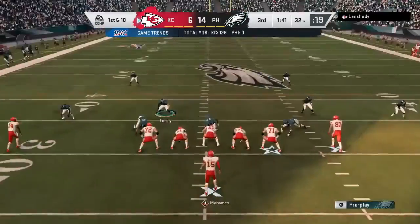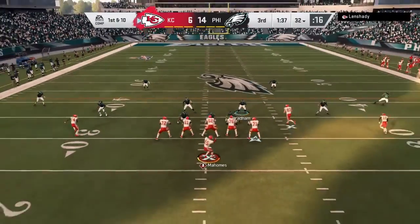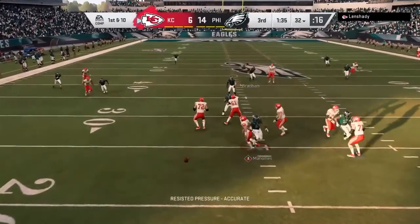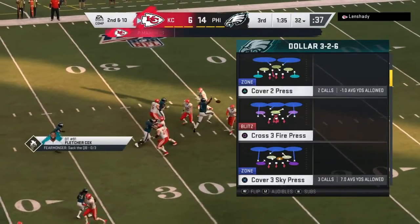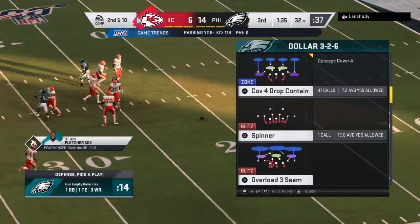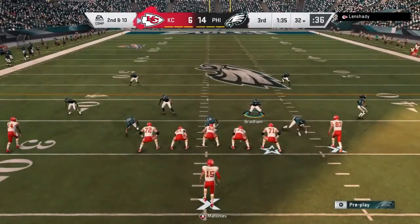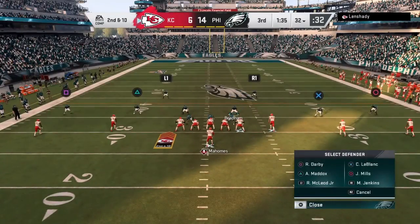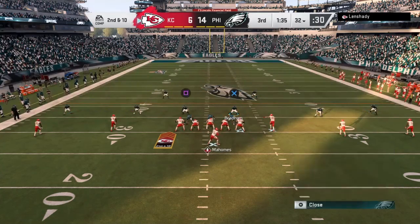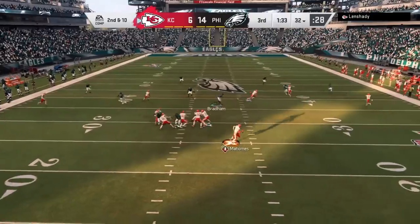From the 32 now, here's 1st and 10. From the gun, it's Mahomes. And the tip there altered the ball flight, and it falls incomplete. It'll be second down. Brandon, at least there's one bright side to that incompletion. What's that? It wasn't an interception. Wow. You're a nice guy. That was kind of savage. But correct. No pick, just incomplete that time.